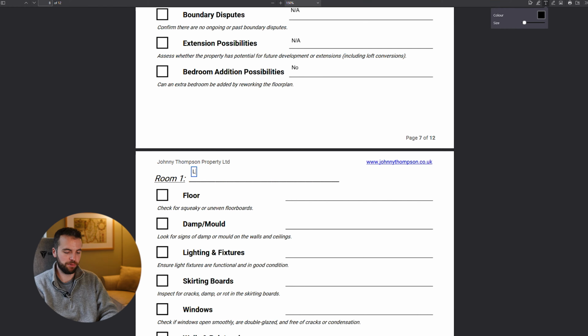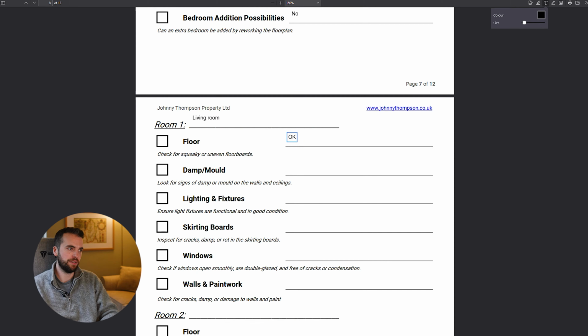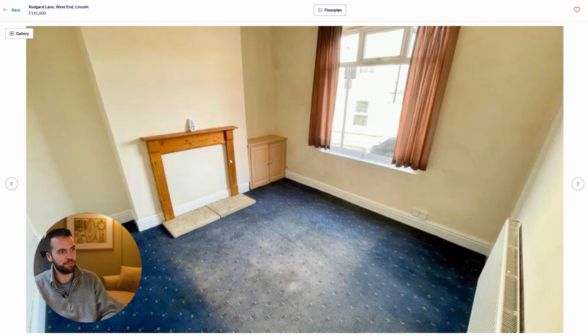This is the flexible part of the spreadsheet. We're going to say living room. Floor, okay. And yeah, no signs of damp. Plug sockets, okay. Carpet needs replacing. I mean, this fireplace is not offending me. I'd probably paint it, but it's okay.